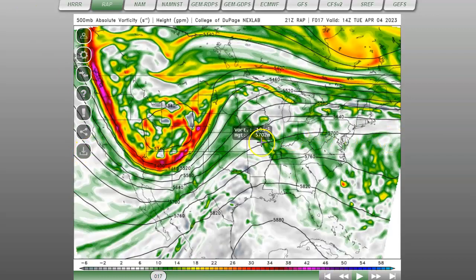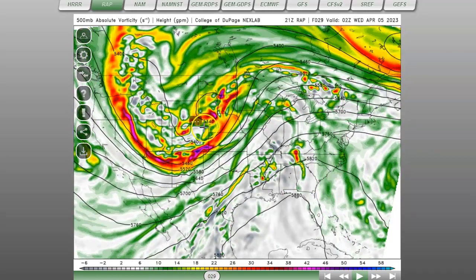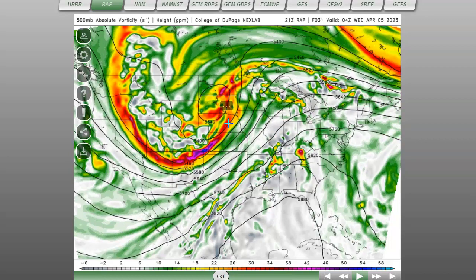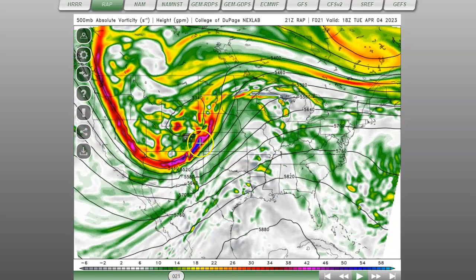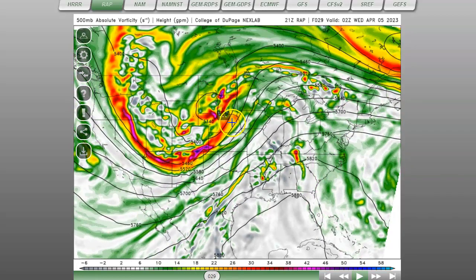So this is 14Z Tuesday, 9 a.m. Closed circulation out here across the Intermountain West, this bowling ball of a vortex. And this is the one thing I've been noticing with trends in model data lately. Compared to 2 days ago, this was located much further south, and this noticeable shortwave ejection is actually moving over the moist warm sector, instead of avoiding it completely. This is lagging a lot slower now than before, and it's much further west than before. So that's one thing to note.